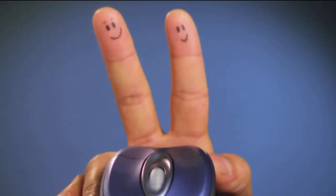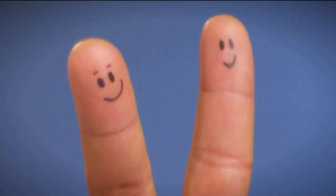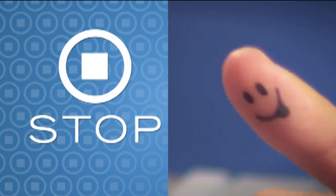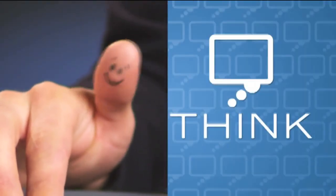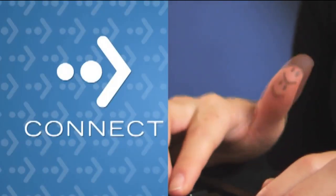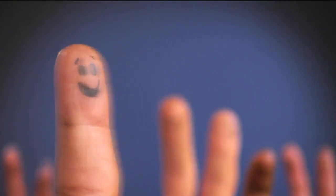All hands on deck. What's up? I want to point out 3 tips for using the home computer more safely. Point away. First, stop. Make sure your software is up to date and that you've password protected your computer's login and Wi-Fi connection. Next, think before visiting a site, opening attachments, or clicking on links. Then connect, knowing you're helping make the web safer for you and for everyone. Make Stop, Think, Connect part of your daily online routine.